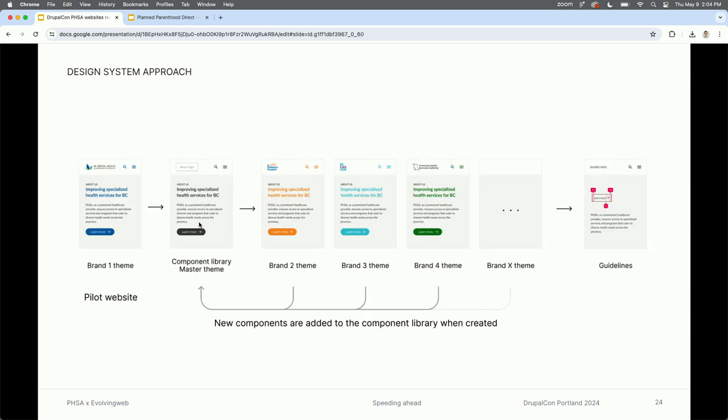And rest assured, we're not stuck with the initial components from the initial pilot website, right? Every time we create a new website, we add all the new components to the component library, so that the library grows and they are available for all the websites, the new ones as well as the old ones. We're also creating a theme for the guidelines based on that component library. There are some platforms to do those guidelines, but we're using this actual component library to create the guidelines as well.